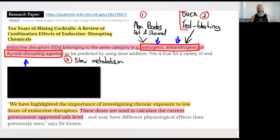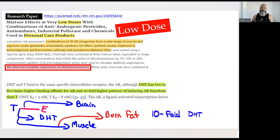And the scientific literature is thick with these chemicals, and they have terrible downstream effects on fat loss, muscle growth, brain function. Because they're estrogenic, they mimic estrogen, and they're anti-androgenic, which means they lower testosterone and they screw up your thyroid hormone. So pretty big deal. And another big problem that we've discovered on our journey is that even just the personal care products at low dose, you've got a complete suppression of dihydrotestosterone.